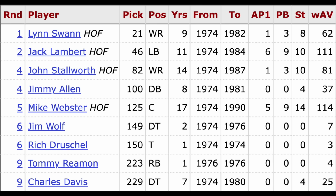I think so. You drafted 2 Hall of Fame wide receivers with Lynn Swann and John Stallworth. Jack Lambert, Hall of Fame linebacker, 6-time All-Pro. Mike Webster, one of the greatest centers of all time, 9-time Pro Bowler, 5 first-team All-Pro. Then you had other guys. Jimmy Allen was a starter. Charles Davis was a starter as well. And in addition, just as a side note, they also signed a guy named Donnie Shell as an undrafted free agent, and he went on to become a Hall of Famer as well. So the Steelers, in one offseason, acquired 5 future Hall of Famers. That's how you become a dynasty right there.